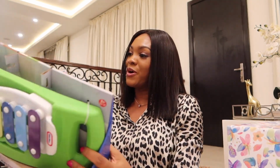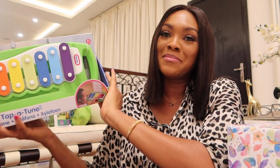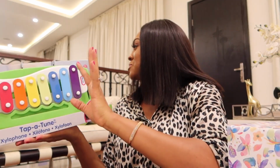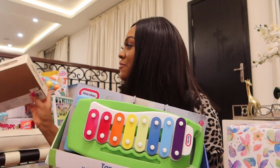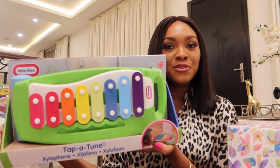Ooh! A xylophone. Ethan's first xylophone. Oh, if Ethan's aunt is there, I think they want him, they are sending a message here. They want him to go into music. We seem to have a lot of musical instruments. If you remember, we have this one, and we have the trumpet that I just opened now. And now we have the xylophone.